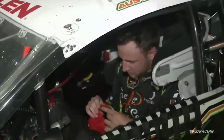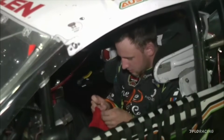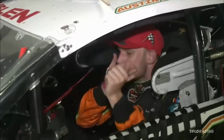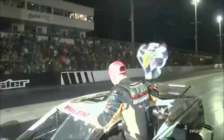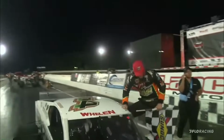He had to fight his way through the field a couple of times today. They used that short pit strategy to gain the track position they needed to be able to get out front when it mattered most. And Austin Beers has won at Lancaster. Let's go down to Victory Lane and hear from our race winner. Jesse Punch is there.